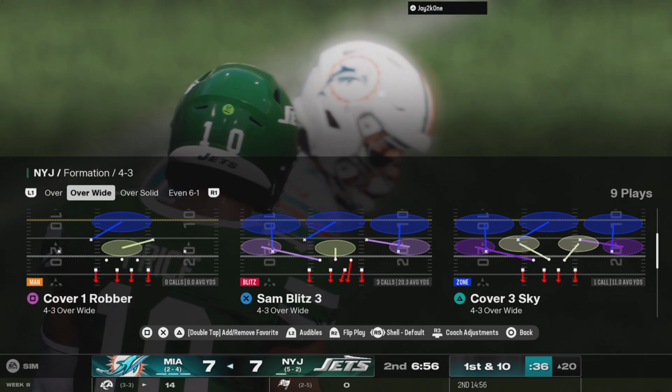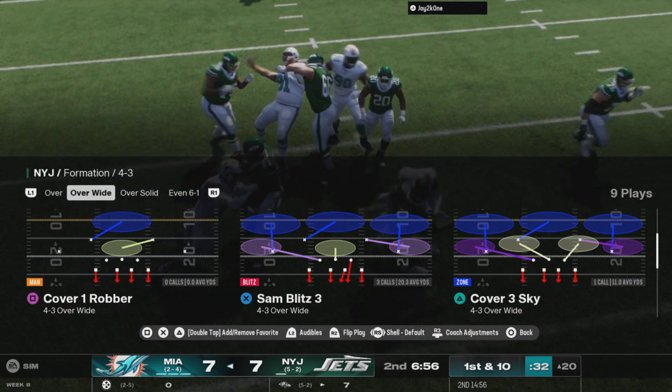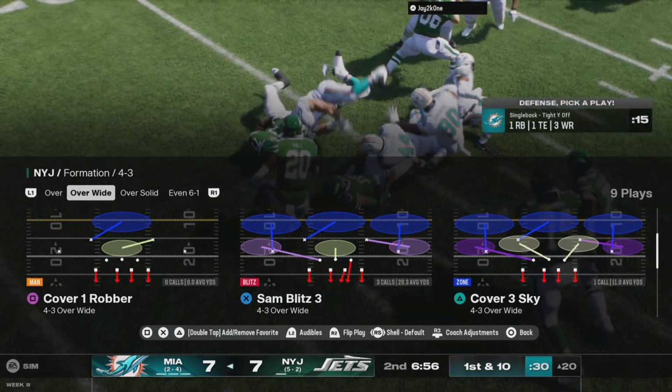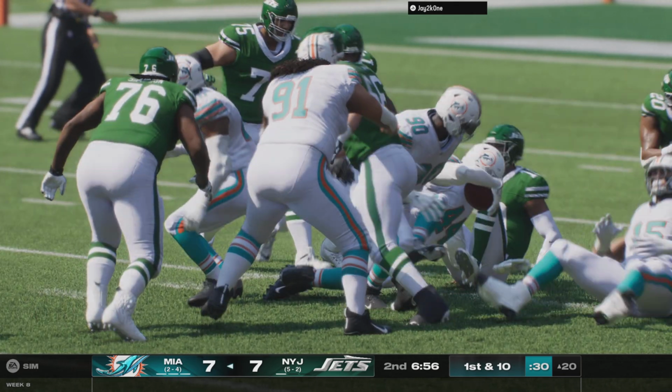Well, sure, you're looking to try to get a first down on 2nd down. You're trying to create a manageable 3rd down, but I'll tell you what you're not trying to do, ever, is give the ball away. And that's what the offense does to the defense right there.